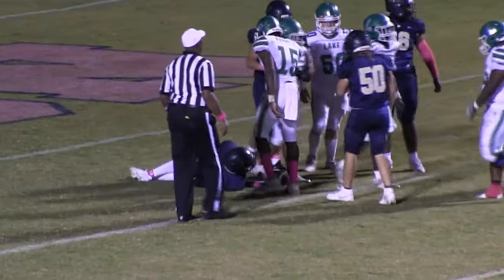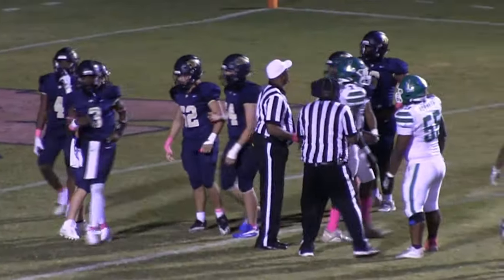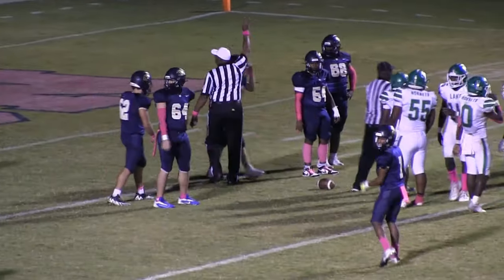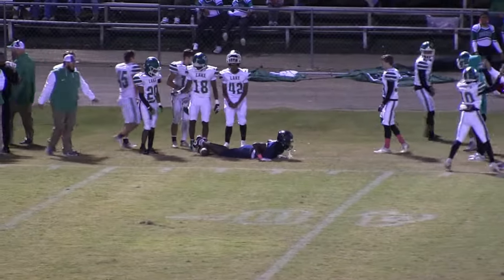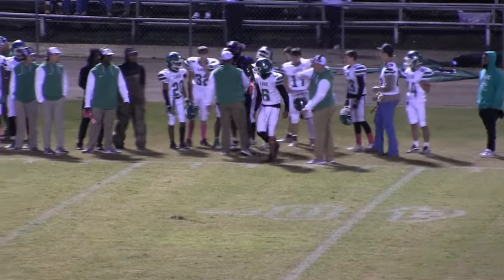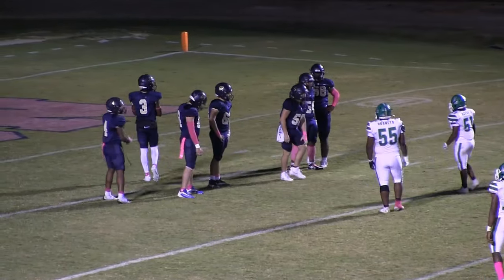Jalen Stowers is hit in the backfield. Good defense by the Hornets. Big loss on the play. Stowers' pass is intended for, I believe that's Caleb Johnson. Ball's incomplete. Brings up third.